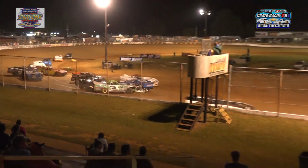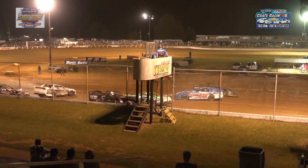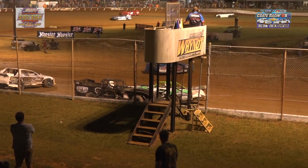Well, that's not good. Well, try to get on the throttle. I don't know if he spun the tires or what, but Vandergrift's not happy.